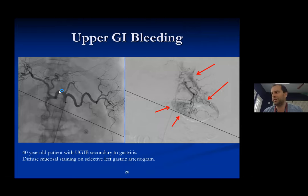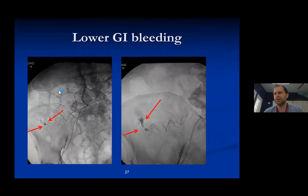You don't want to use something permanently occlusive, unless you really have to, because we're not getting terribly selective here. We're injecting embolic directly into the main trunk of the left gastric artery. So you want to inject something that'll temporarily slow down the flow of blood through the area and cause cessation.